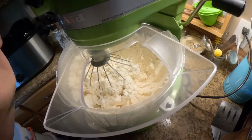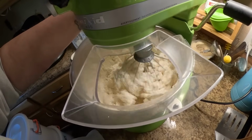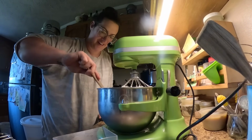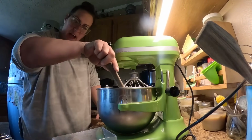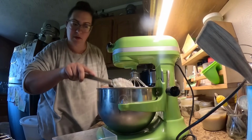This here is not butter, it's like thick whipped cream. We still need to go a little bit more. See, it's really thick. It's not quite butter yet. Scraping down the sides so that everything can blend as evenly as possible.